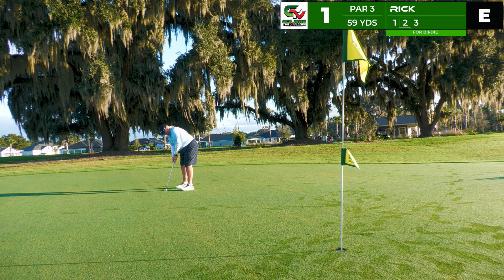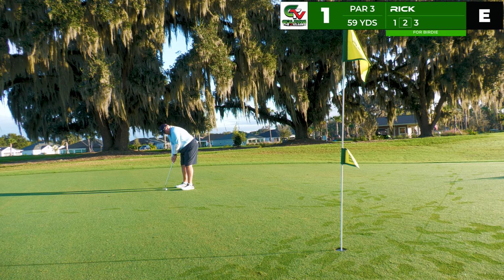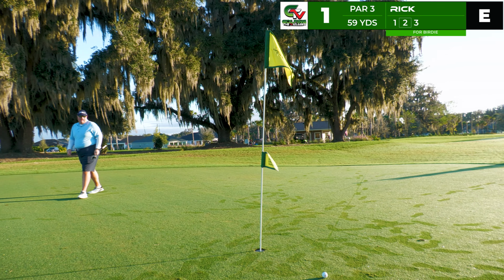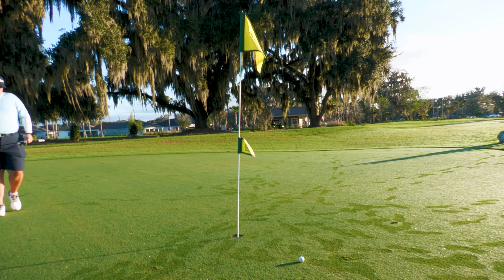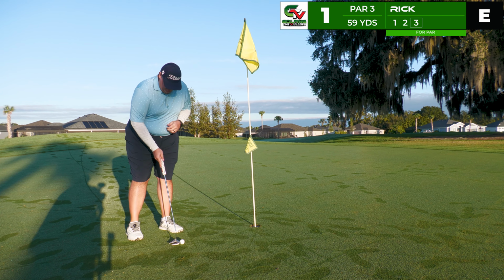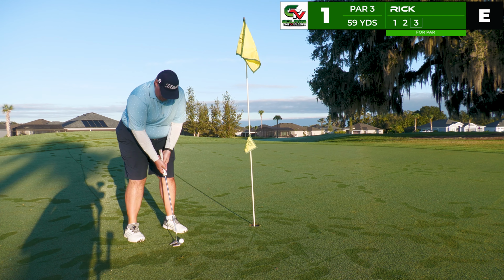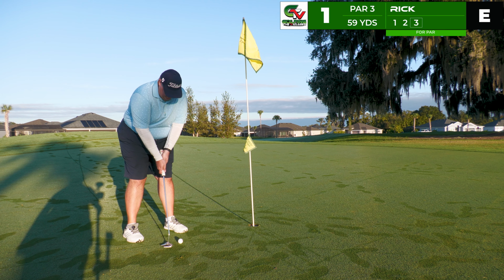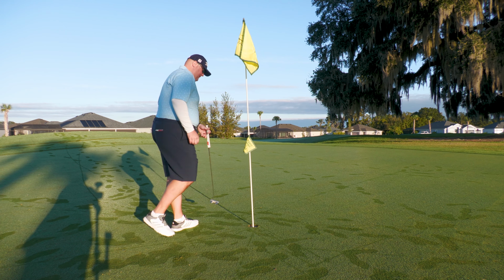Here's our birdie look. You can see there's still some morning dew on the ground, so you can almost track the line, but that one just missed a little on the right side there. And now I've got the comebacker to try and save par. Yes, good par to start.